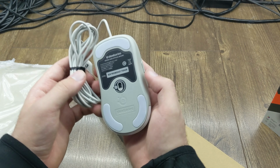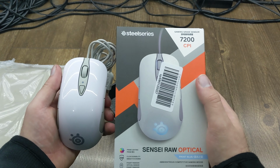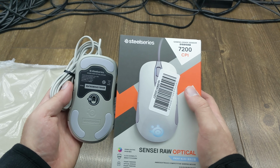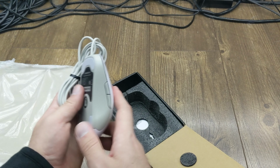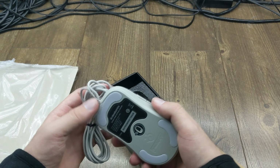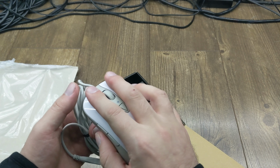So here we go. I love the color of this. The box doesn't really match up, and I'm going to go plug it in downstairs to make sure. But it's like a white, and I'm going to say it's like a gray to tan color. It's got some heft to it. I don't know if that's good or bad. I mean, I do have the cable in my hand.